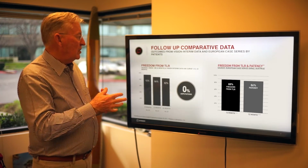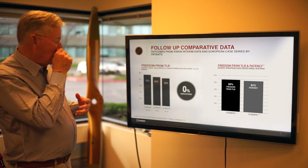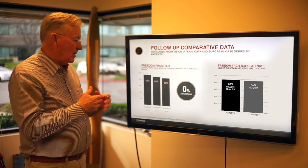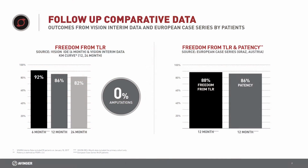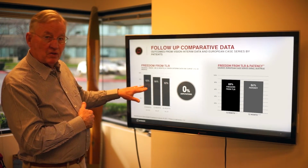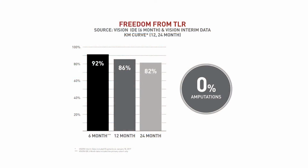So the next slide shows a follow-up comparison of the data. First of all, this being derived from continued follow-up out to 24 months for the Vision patients. Originally, we reported on their 6-month follow-up for TLR, and now those patients are being followed up out to 24 months, and these are the data that have been derived from that. And it shows that at 6 months, the Vision freedom from TLR number was 92%. At 12 months, it's 86%, and then at 24 months, it is 82%.